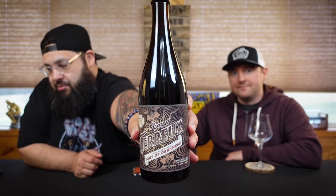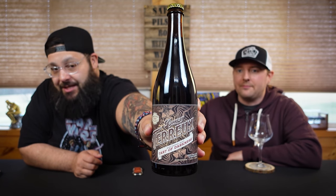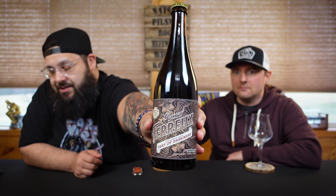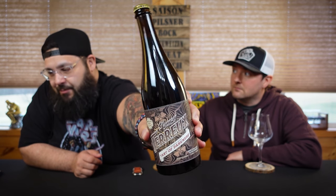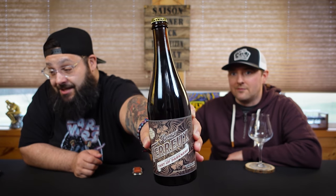Another fine looking bottle here. What are we about to open? Mike, we have a beer from The Bruery Terreux. They're out of Placentia, California, and I believe they have a sister place in D.C. I don't know if it's still open. I think we're making up the sister place every time. Yeah, probably. Anyways, this is Oregon.